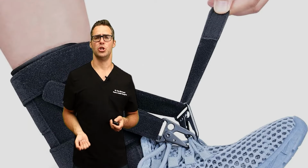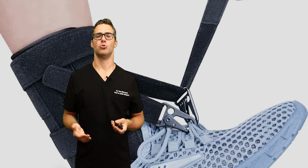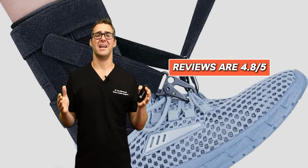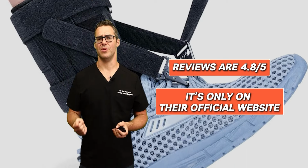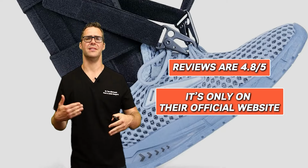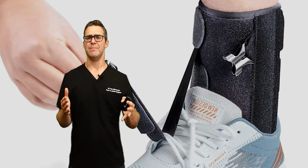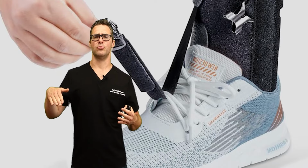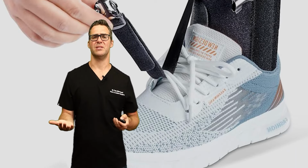I've had patients that showed me the Saebo Step Foot Drop Brace. The results are pretty good. The reviews are 4.8 out of 5. It's only available on their website, and the reason they don't really sell on Amazon is because the return rates on these braces are high. The people that it works for, it works amazing. It's different than the rigid brace that goes into your shoe, and it's more expensive.